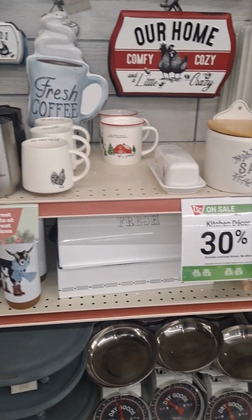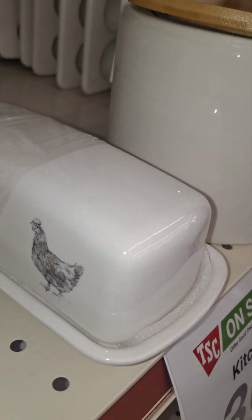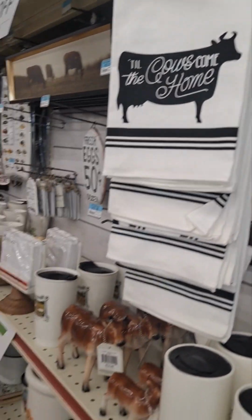I just want, like, look at that chicken cup. Oh my God. And that one. This butter dish. Cute little salt cellar. All these signs. OMG, absolutely love it.